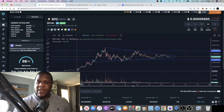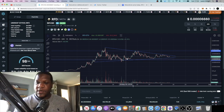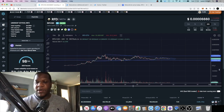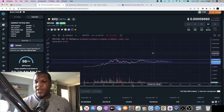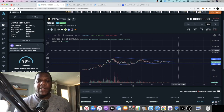And really, this is a wave one. So we got an A, B, C correction. And so this could be the start of a wave three forming on this particular chart, which I'm waiting out for. I've been holding this token, haven't sold a single coin. And I reckon we're going to get a huge breakout of these levels, especially as volume starts coming in as we go into the next week. So, still bullish on this particular project.